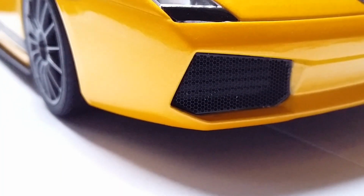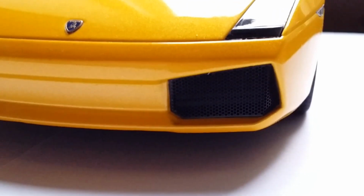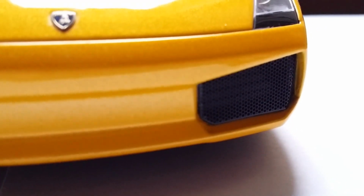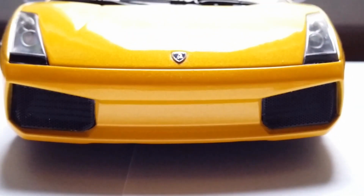And finally, if we take a look at the front grills, you can see that they're actual fully perforated mesh. This is a big difference again to the Maisto, where everything is closed and you just have the mesh pattern on the plastic. But this is actual metal mesh and it looks so much better.